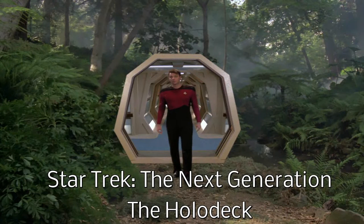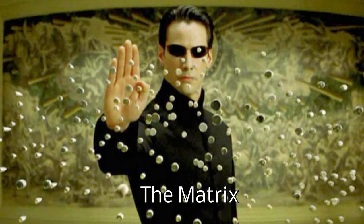So let's begin. What is virtual reality? Well, virtual reality is an illusion. I mean, that's what it is. And it's the illusion of being in a fantasy world. It doesn't have to be a fantasy world. It could be a recreation of something in real life. But the point is that you're somewhere else.